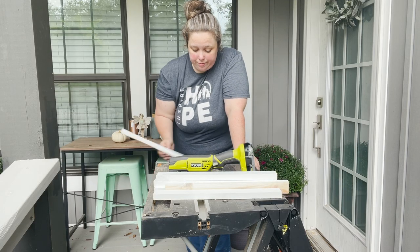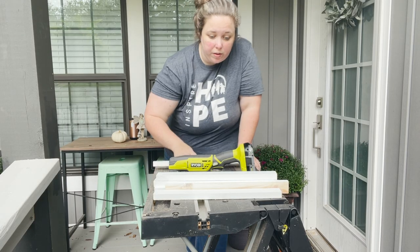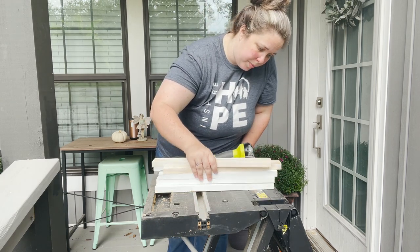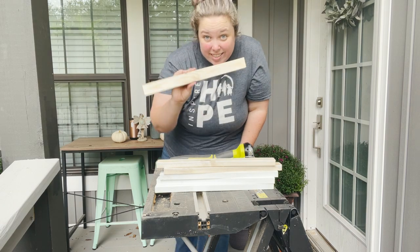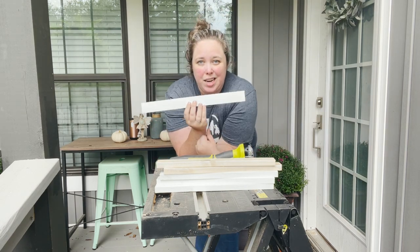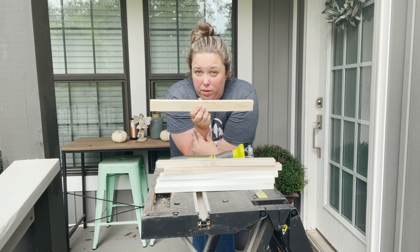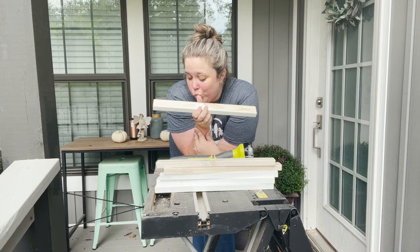All right, y'all. So here's all of our boards. We've got enough for three more. So should be 2, 4, 6. You can see we've got the painted side. So this is what's going to show through the holes of the pegboard. And then we've got the back. This is what we're cutting into.